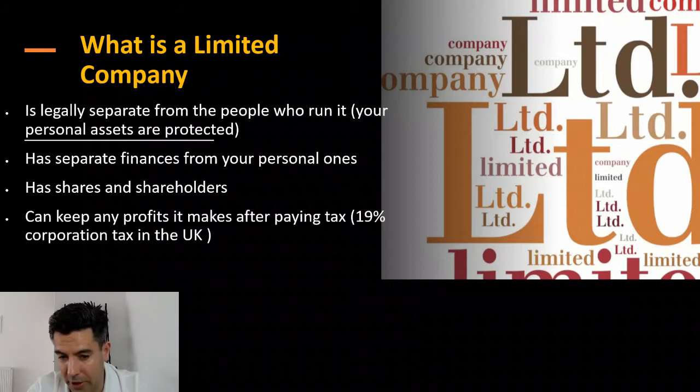Another good thing to keep in mind is how tax efficient it is to run your business through a limited company here in the UK. Your company is going to pay tax on the profits that it makes, and that's 19% in the UK at the moment for corporation tax. This 19% is on profit, so after all company expenses, the money that is left is your profit. That's what is taxed.